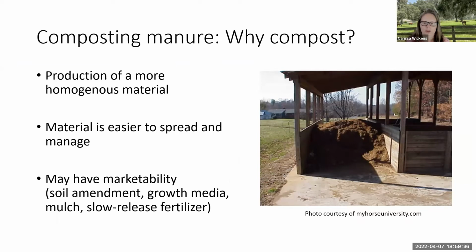So why compost as a strategy? If we can effectively manage our manure through composting, if we can set up a little compost system on our property, we actually get a production of a more homogeneous material. So instead of land applying large flake shavings or a lot of bedding material with manure and having this non-uniform, bulky material to try to work with, we get a much more homogeneous type of material that's easier to spread and overall easier to manage. And as we mentioned, if we can compost effectively, we may turn that manure or that stall waste into either a marketable product or at least a useful end product. So that can be used as a soil amendment in our pasture systems. It can be used as a growth media for roses or for working with earthworms, for example. And it can also really be considered a slow release fertilizer.